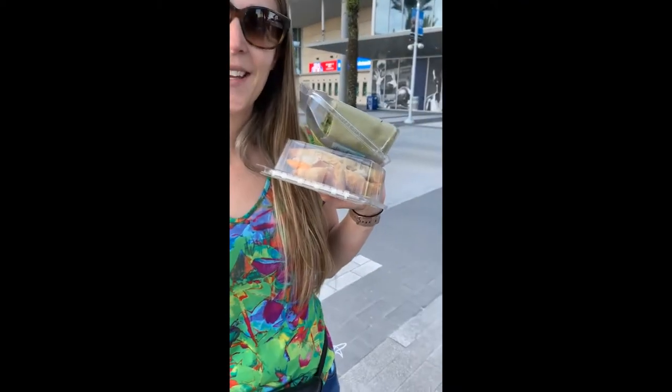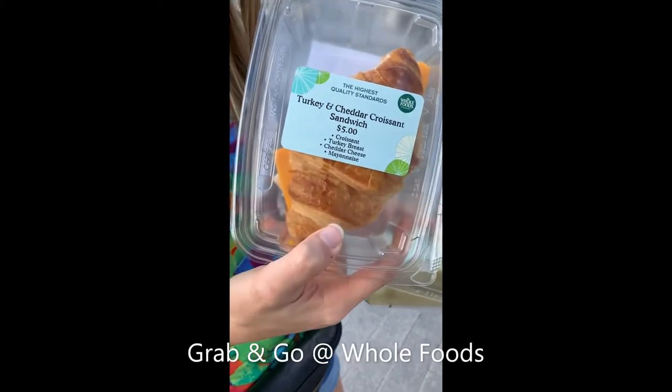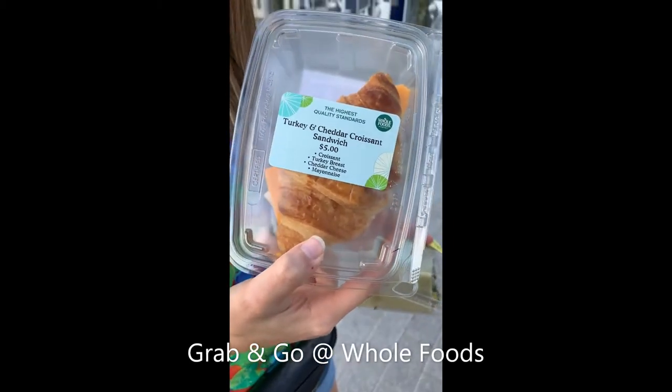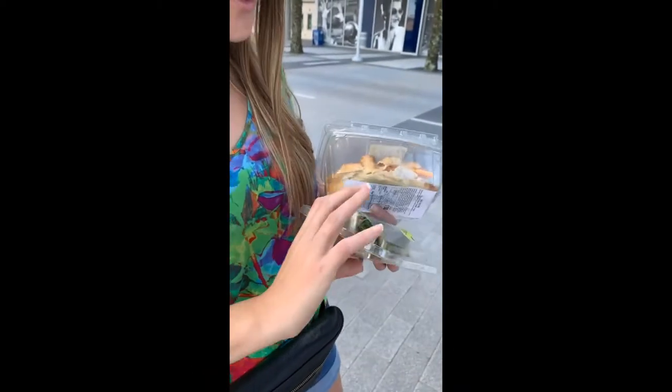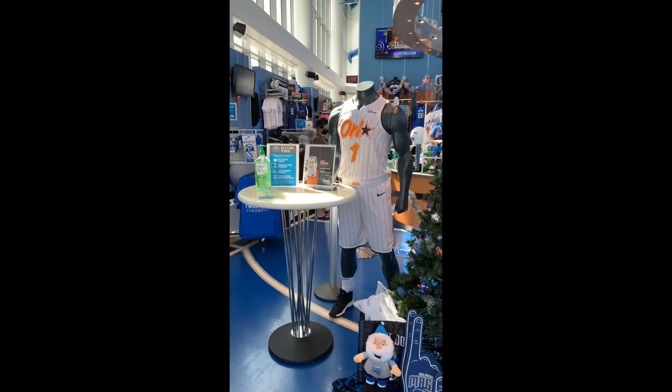We stopped by Whole Foods to get a little bit of a snack. What'd you get, Justine? I got the turkey and cheddar croissant sandwich. Was that on sale? No, that one was $5, but Remy knows the sales. He got the vegan wrap. While it was $8, I think it ended up being maybe like $5.50.